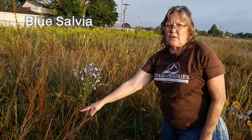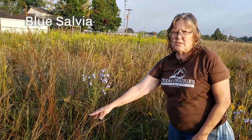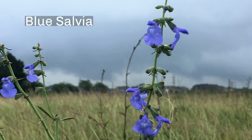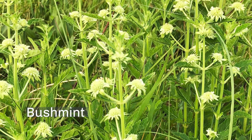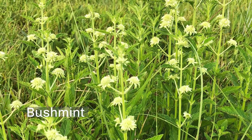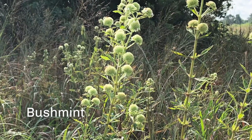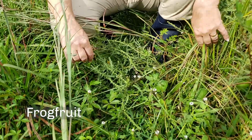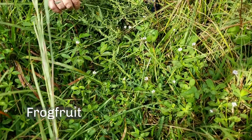This little blue flower is a salvia, which is a sage is the common name. And Salvia azurea is one of the prairie fall blooming salvias. Plants in the mint family, like this bush mint that blooms in the fall, have square stems, and they're often very aromatic. Sometimes if you look way down in the prairie, you'll see some little short plants.